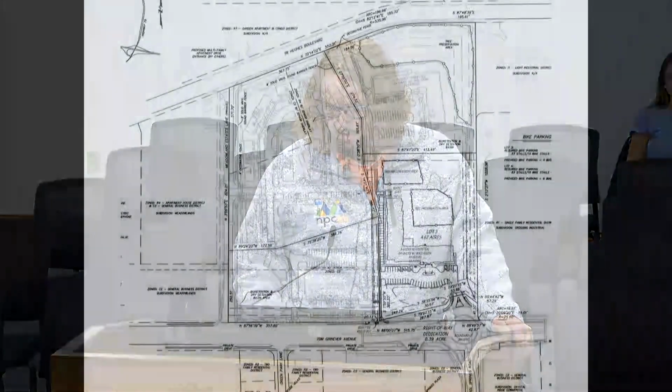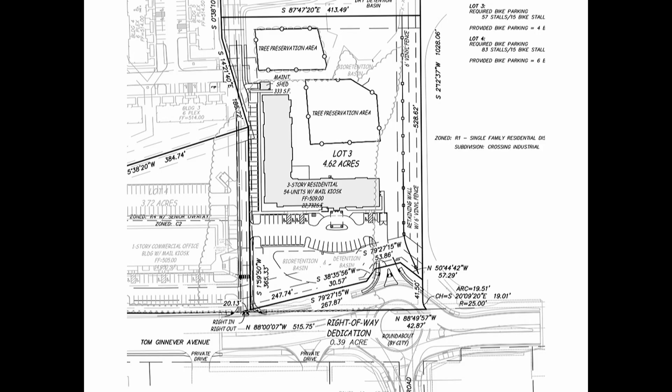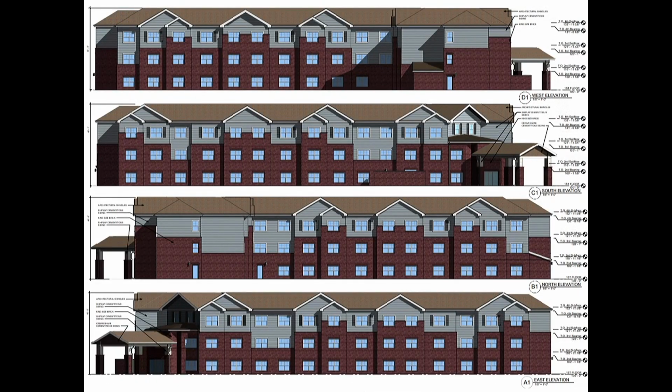So here is the overall plan. You can see the right-of-way being provided for the roundabout, and then where we'd like them to continue that sidewalk along Tom Ginnever. Here is Lot 3, kind of zoomed in a little bit so you can get a better look. And here are the elevations of the building.